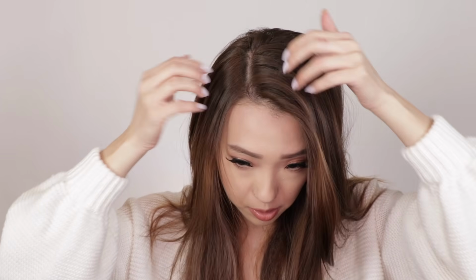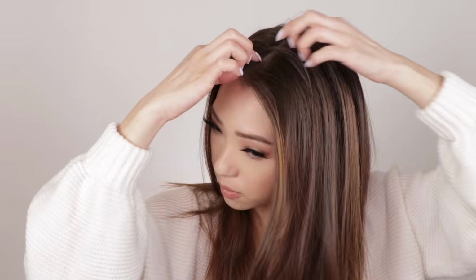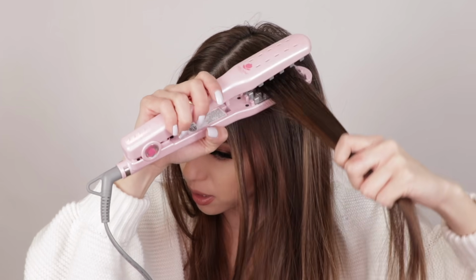And then once I get to the top, I just make sure to have my part right, and I will lift up this section, and again, section off the front, and take a small section from behind it, and add some texture there at the roots. And then repeat the same on this side. Make sure you don't go too far down on the sides because then it will kind of show. In this very top layer, you're not going to do anything. I'm just going to find my part, and it covers up all those sections that you texturized. Sometimes it will show a little bit, but I don't really care about that. But you can see what a big difference it's already made.